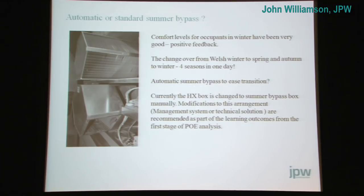Four seasons in one day. Well, automatic summer bypasses, changeovers. Again, it's back to how robust are these buildings? Are they very precise? If you bring a group of 20 people in for a tour, is there a big problem? Do ventilation systems move rapidly and adapt? We found actually it is fairly robust. There is a lot of latitude within these buildings.